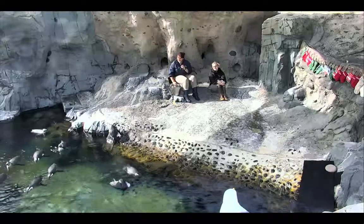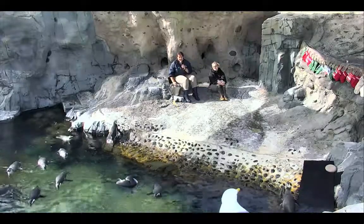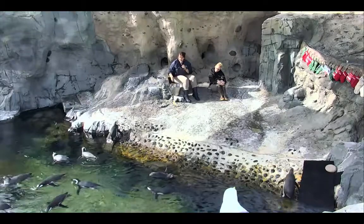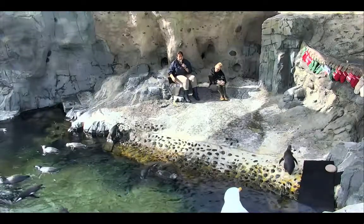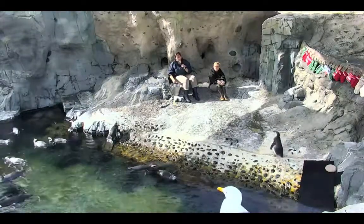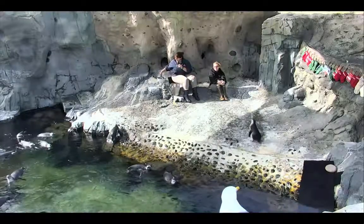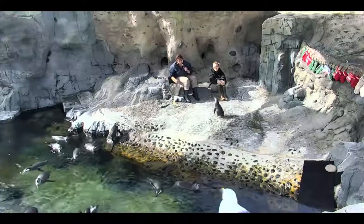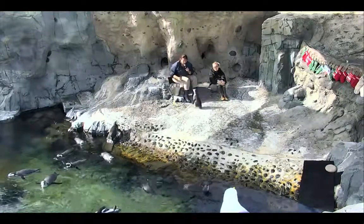Now, she's our oldest penguin. And our pickiest penguin, like I said, she only eats capelin, and it has to be a perfect capelin. So sometimes she'll put it in her mouth and she'll fling it away, saying, this is not good enough for me.